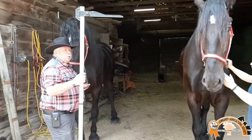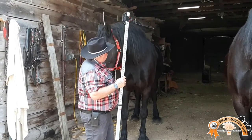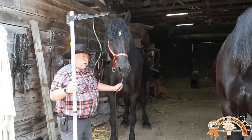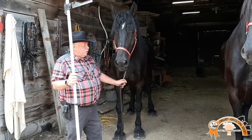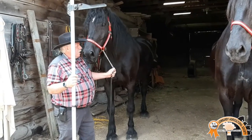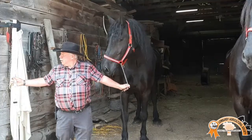Now this horse, Bill, is a little taller in the withers than the rump. And Todd there, he's not quite as tall in the withers, but he's a heavier horse. This horse here, we weighed him out at Addison at the scales, and he weighed 2,006 pounds that day, and he hasn't lost any weight, so he's probably pushing a little harder than that. So we'll just take him for a walk outside so you can get a better look at them.